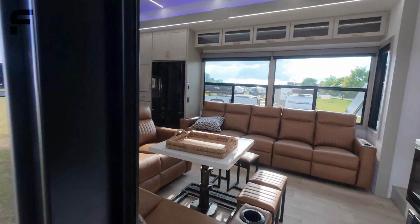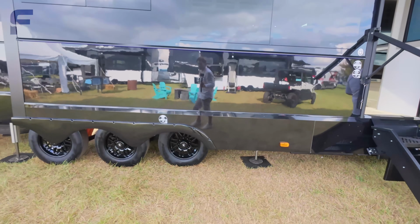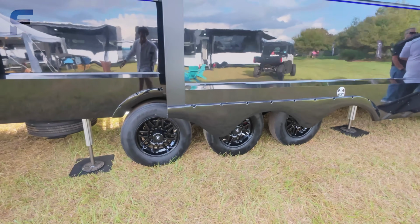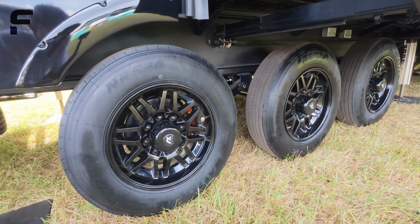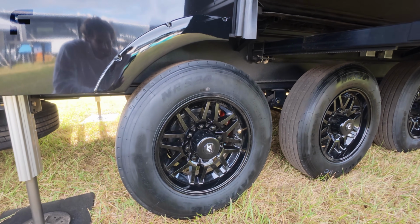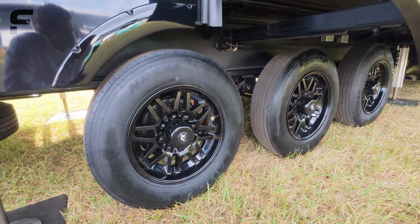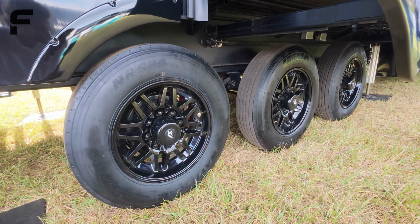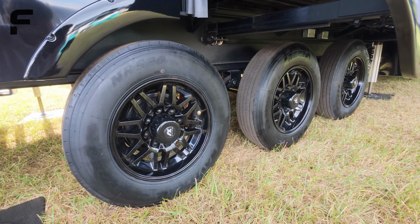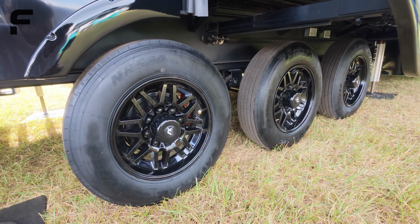So, as we come back out this way, let's keep going through the outside because there's quite a bit to talk about here as well. They have this H-rated tire. It's a Navitrack NRS 20, and it says Power King on it. Traditionally we're used to seeing Cooper H-rated tires. Something is happening in the RV industry where they cannot get those Cooper H-rated tires, because nothing out here has the Cooper H-rated tires on them anymore.